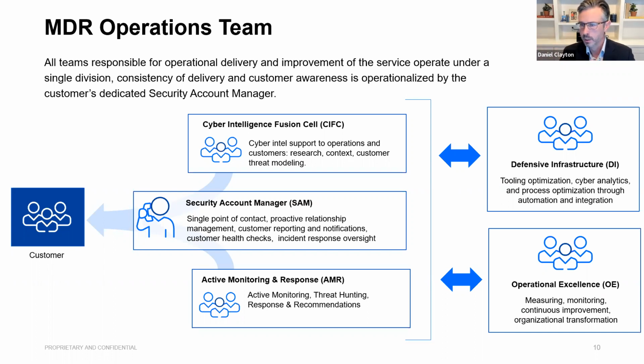We also have security account managers who are designated to each customer. That's really important. It's really important for customers to have a single throat to choke and a way of interacting with Bitdefender as a company without having to deal with any of the internal stuff. But critically for me, they provide the context about the business. What are they trying to achieve? Where are they opening new offices? Are they implementing anything new? All of these things are critical to understand if you're going to defend a customer. So again, context about the business.